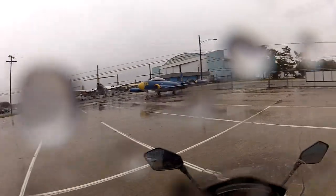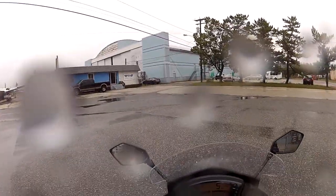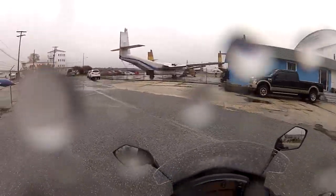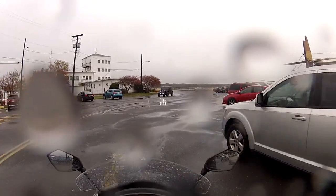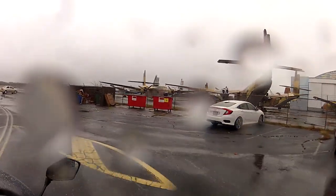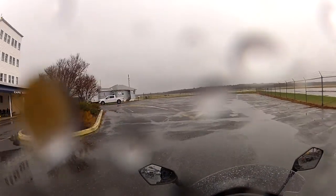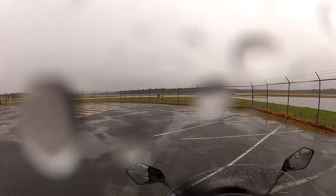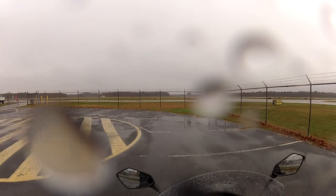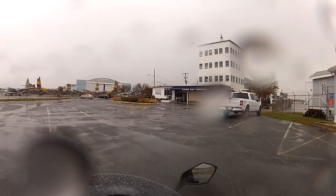There's also a little diner over here called the Flight Deck that if you do come over on a rainy day and you want your kids to visit the museum, you could actually have breakfast over here at this little diner in this white building. And there is the diner.